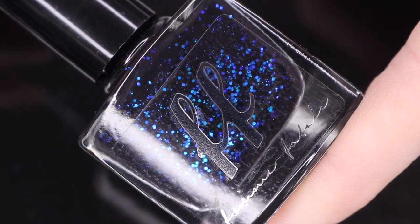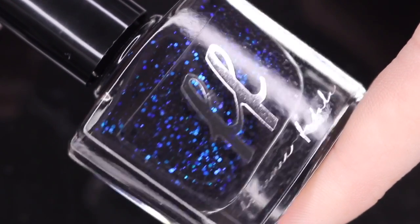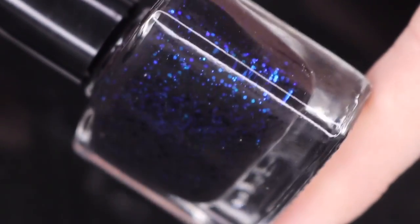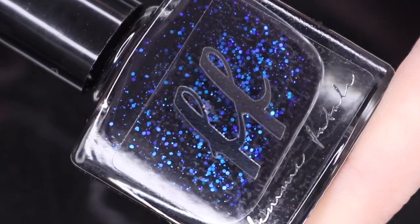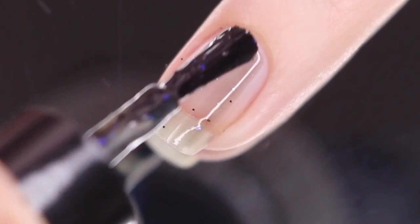And then we're going to move on to the last polish of the collection. This is called Weird Sisters. This is a thermal polish. So this one is described as a black when cold to clear when warm, thermal with scattered black glitters in various sizes, and luminous blue iridescent glitters.